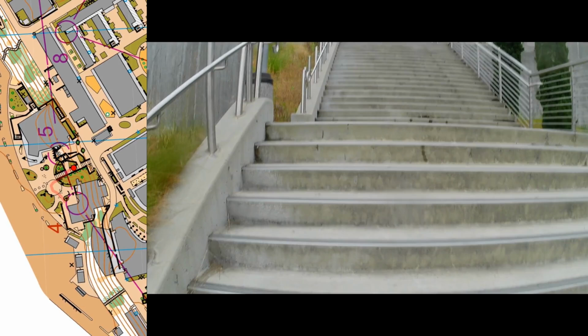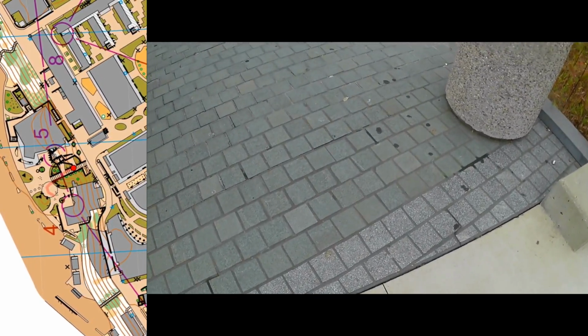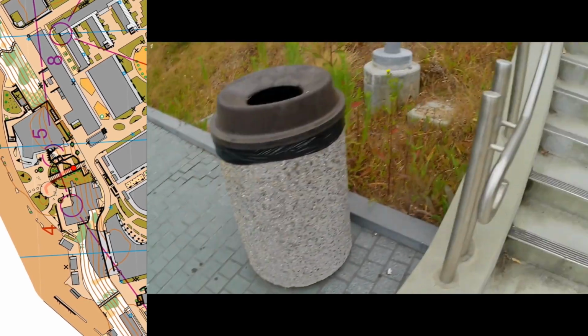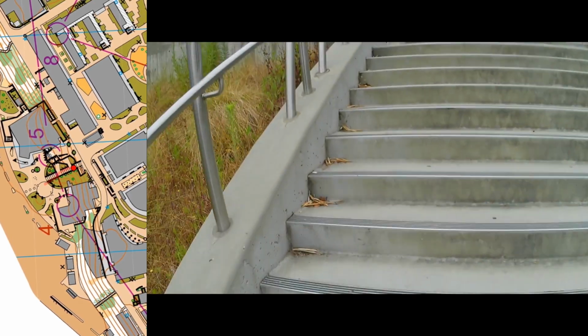So this might have been a very smart decision. But I decided not to risk like that, so I went around on the stairs, as did, I assume, everybody else.